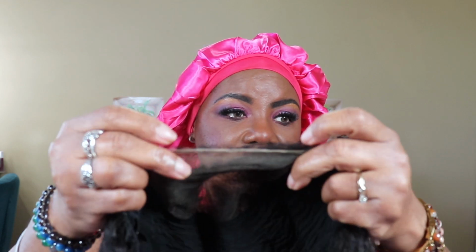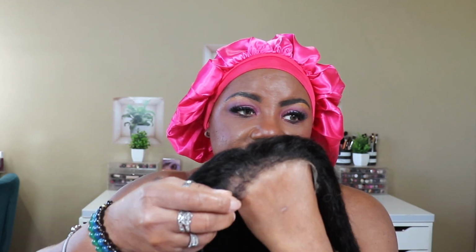And y'all, the one thing I noticed about Isee hair, the way they construct their wigs, I forgot what I was going to say. Oh yeah, the lace. Look at the lace. It's pre-cut. That's all the lace that you get on there. Let me put it on real fast with the little bit of lace on there before I trim it back and let y'all see what it looks like.